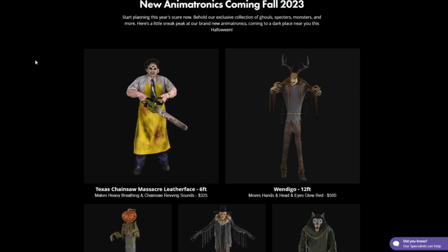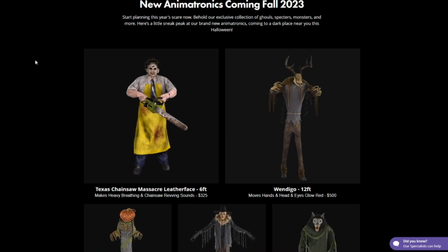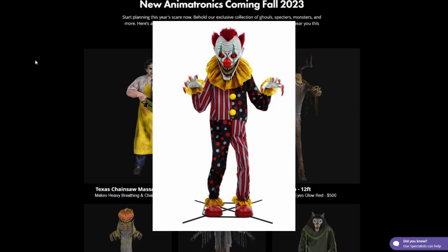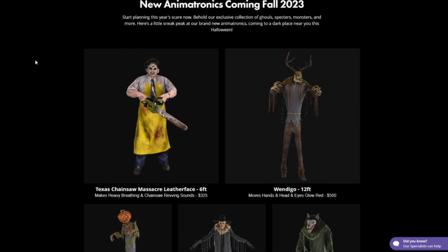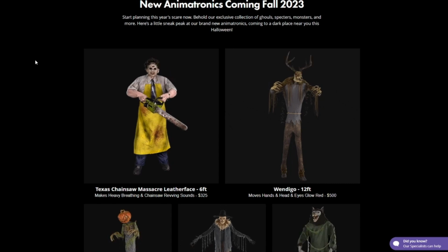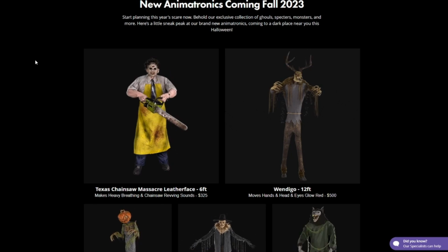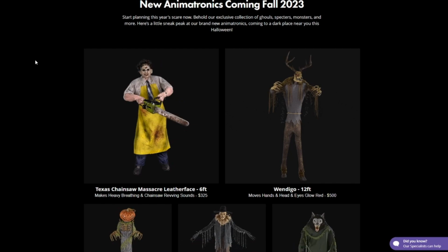Alright, next, 12-foot Wendigo. Don't even get me started on this prop. Last year, the best prop from Party City was Cackles, hands down. He's the best clown prop ever, fight me. But Wendigo is like a close second for my favorite props of all time. I really want him. I don't know if I'm gonna get him. I don't know if I have the room, but he's 12 foot tall, $500. Now, that sounds pretty steep, but whenever you see him in person, honestly, it feels justified.